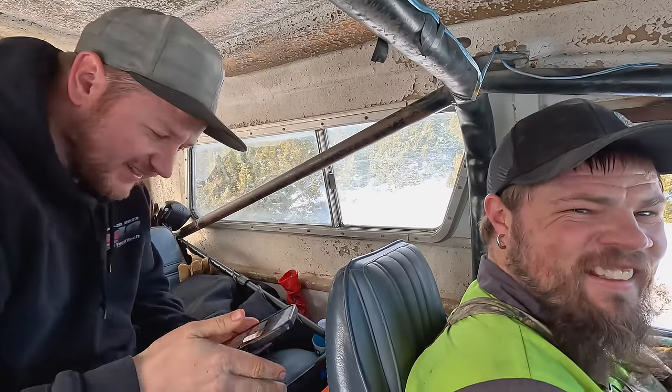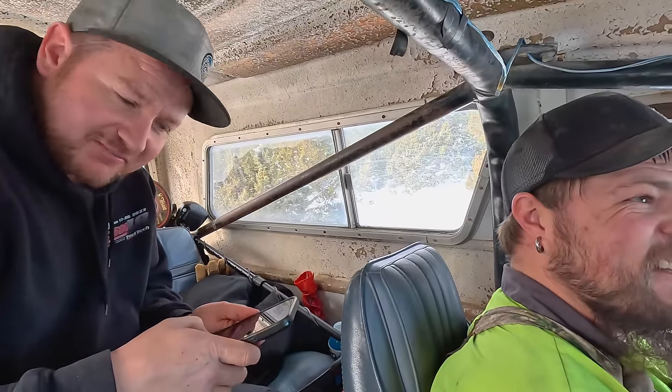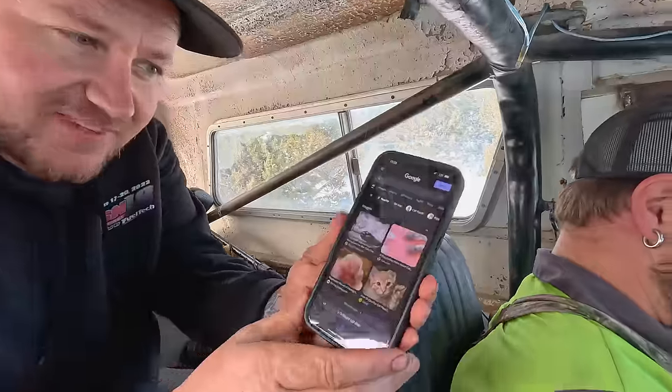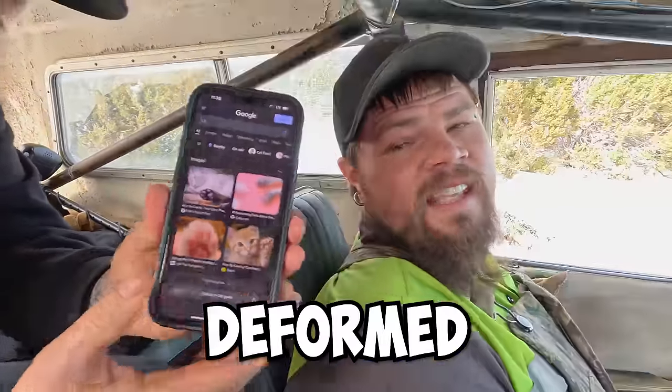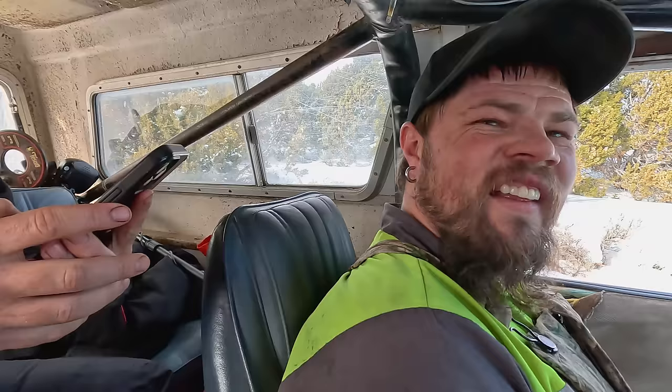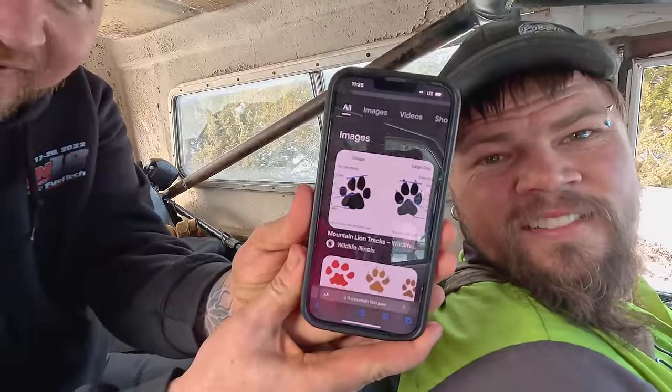So we had to Google it. The guy that's not a fan of cats is arguing with me, the cat lover. Can you guys count three or four? That's a deformed cat. And then I looked up a mountain lion. You can see cougar. They all have four. Those are deformed cats.